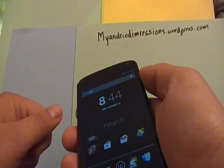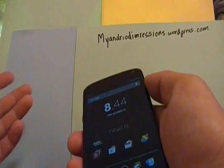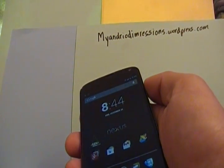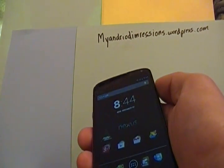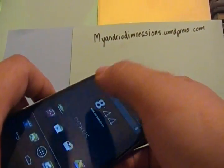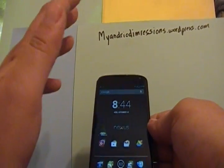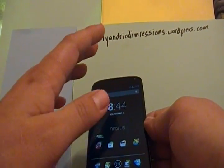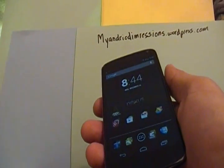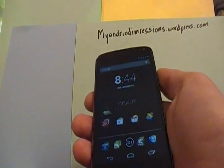The PPI is 320. I've heard everywhere from 318, 319, 320. I believe it's 320, which is very good. The iPhone's is 326. And then obviously the new HD 1080p screens are 446. So this used to be the best screen, but it's no longer the best screen. Viewing angles are fantastic. Out in sunlight, it's beautiful. I've had a lot of Samsung phones, so I've had a lot of AMOLED screens, and I love this screen better than an AMOLED screen.